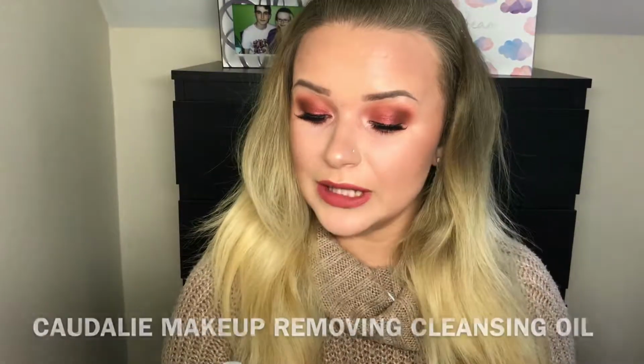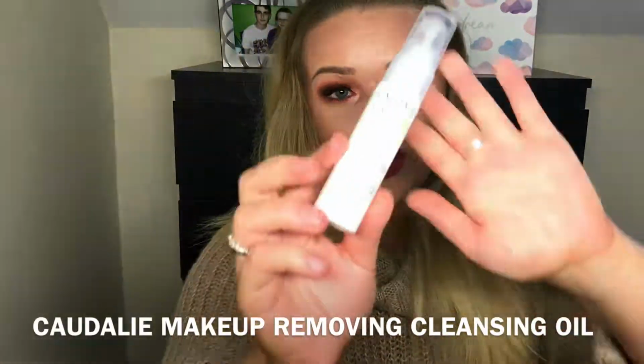The first thing that pops out at me is the Caudalie makeup removing cleansing oil. Caudalie, I mean, this is a super high-end brand. I am kind of impressed that we got such a generous sample from Birchbox. So quite happy about that. So let's see what the leaflet says.